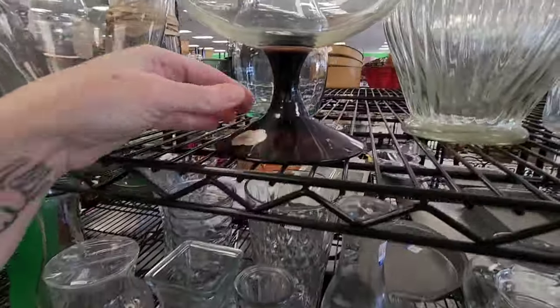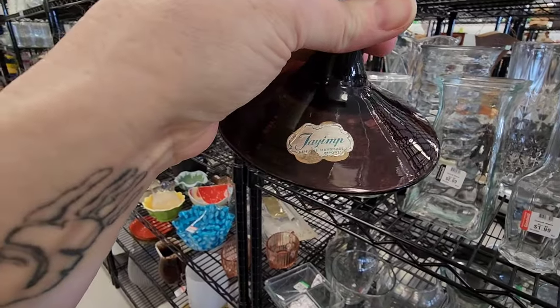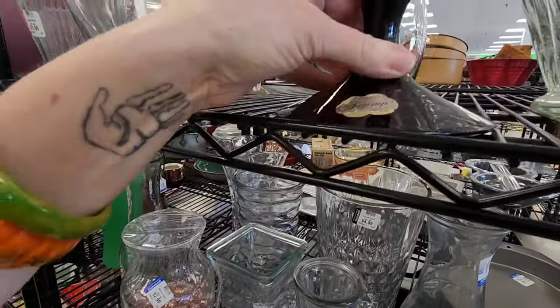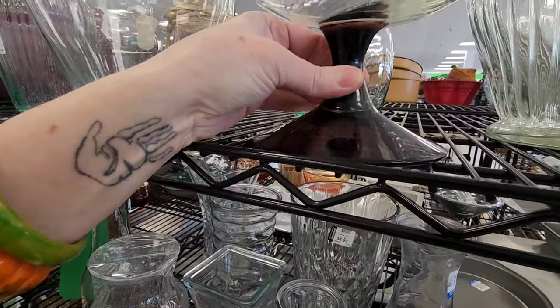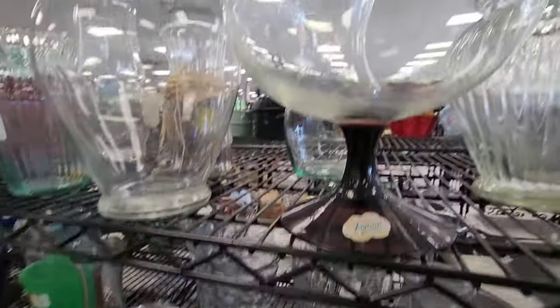There's this brandy snifter, still has the sticker on it. What does this say? Genuine handmade import. It looks like it has been, no, I think that's just how they made it. $4.99. I might look that up because I don't know that name and it looks old.